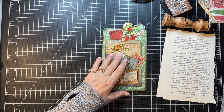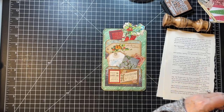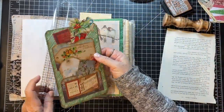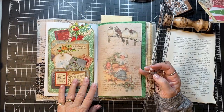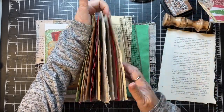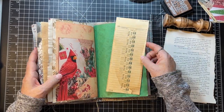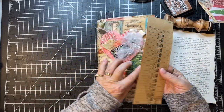And let's see, our journal. Let's put that right here. Oh, yes. Isn't that pretty? Okay, that's great. Now I have... Oh, yeah. We're going to do a belly band with this. This is what we're going to do.